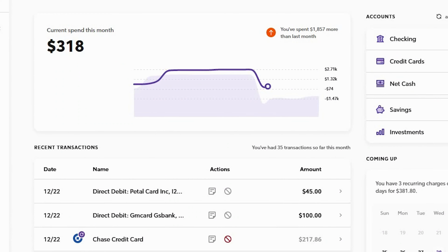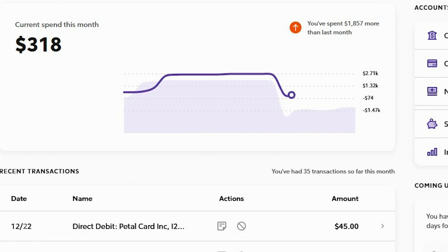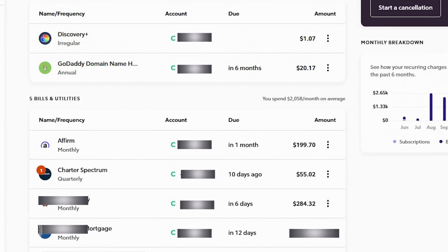So it tells you how much net cash you have, how much credit card debt you have, this is incorrect, and how much you have in your checking account. So you can add savings and investments. If you do have investments, it's gonna ask you to link them, and that's something I'm just not willing to do. It's gonna show all your reoccurring payments right here.